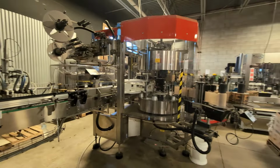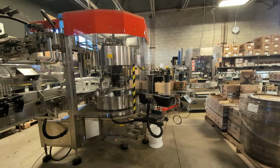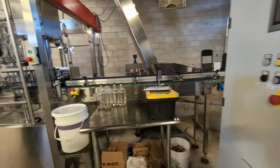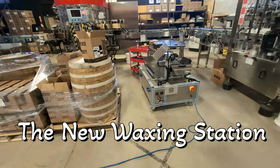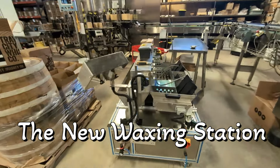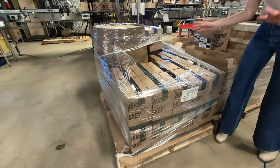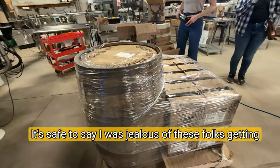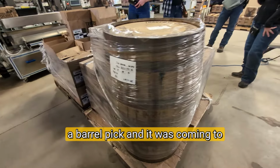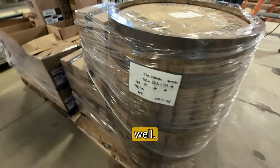I think on a really good day, someone was telling me that 3,000 bottles a day was the max that they could do with just a group of people. Yes, and then it's 3,000 bottles an hour. Oh my god. Oh wow. It's safe to say I was jealous of these folks getting a barrel pick, and it was coming to Florida. Side note, you can even buy an empty barrel from them as well.